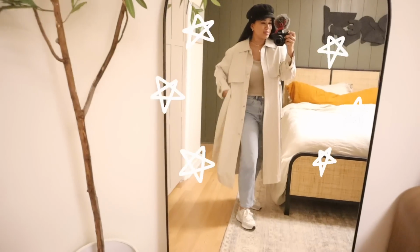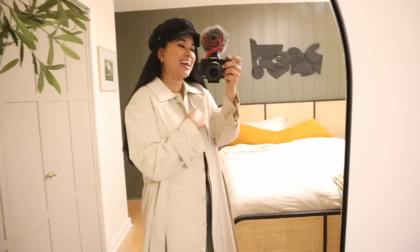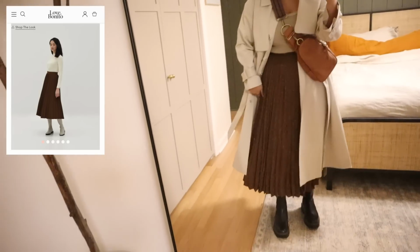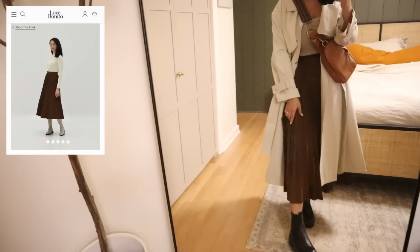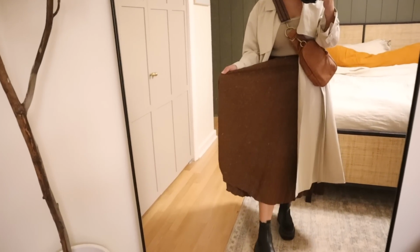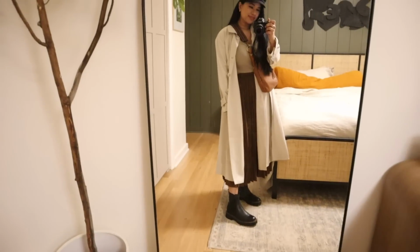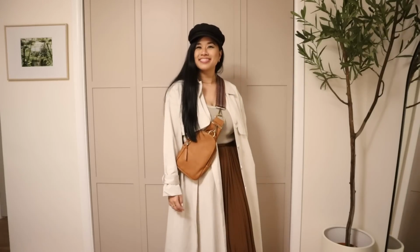I am officially obsessed with this trench jacket, and I just can't wait to wear this outside. For this outfit, I wanted to show you how I would dress up the trench jacket, so I put on the Zariel pleated skirt, and I think this is officially the nicest skirt that I have in my closet. This is such a classic piece, and it is fully lined. I think the material just feels so good.